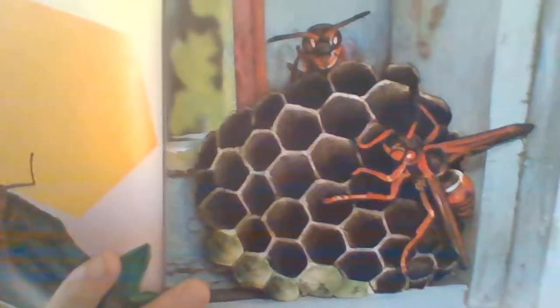Hexagons are very common in nature. Bees and wasps make hexagon-shaped nests. These wasps chew wood to make this paper nest. I've seen that, or like a honeycomb, like when the bees make honey. It almost looks like a hexagon or a different shape.